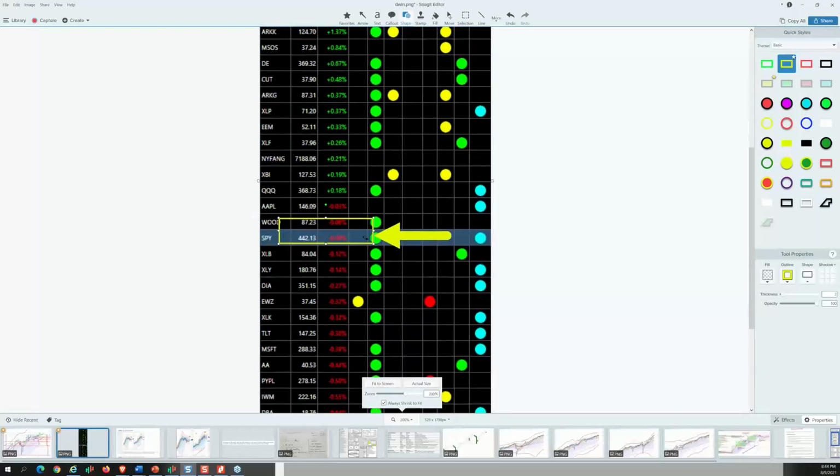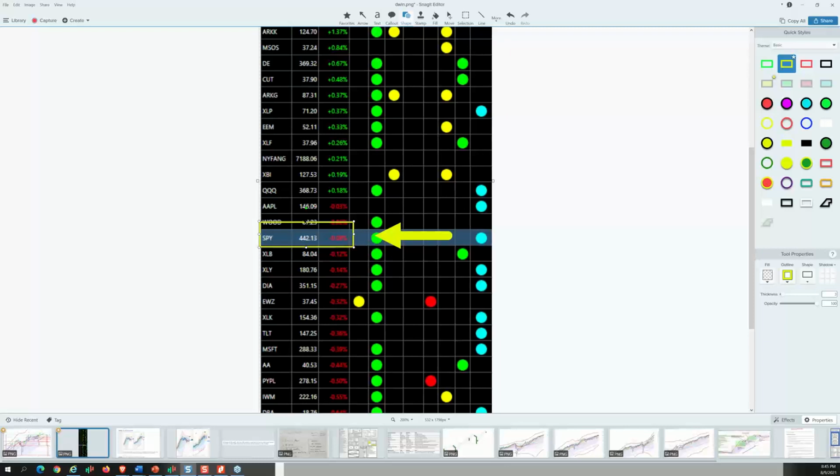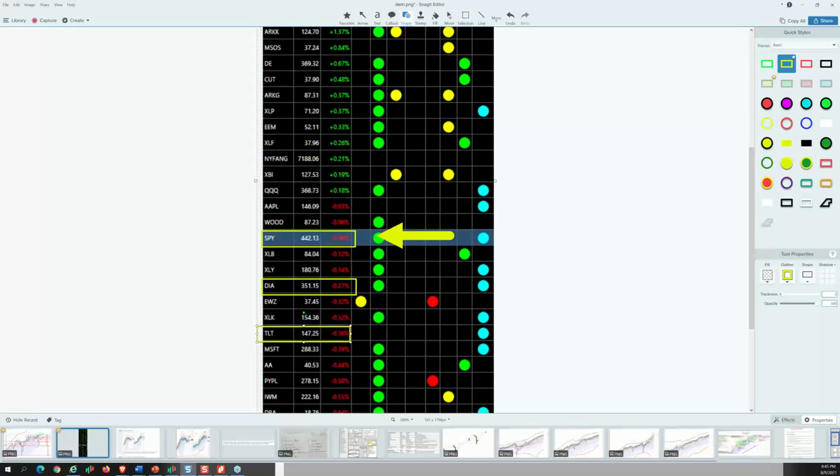All right, let's take a look at our sectors. So we've got the S&P, basically flat for the day. The Dow was down a quarter. Treasuries were off about a third. The Qs were up a fraction at 0.18. Emerging markets up 0.33.